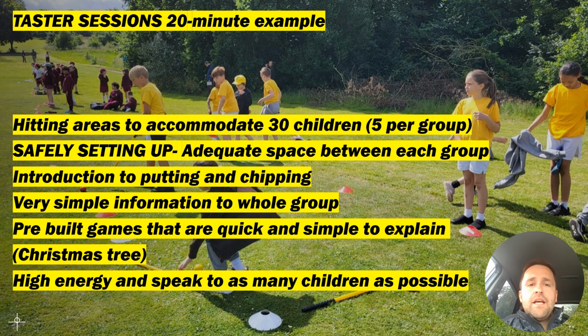Show them the game that they're going to play. In this example, we like to build what we call a Christmas tree. So you have cones and they gradually get closer together with a star on the top of the tree, and they've either got to chip or putt their ball through the gap. The further down the tree they get without coming off the edges, the more points they get. A nice, simple game for them to play and something they can get going really, really quickly with. But yeah, that technical information needs to be short and sharp.